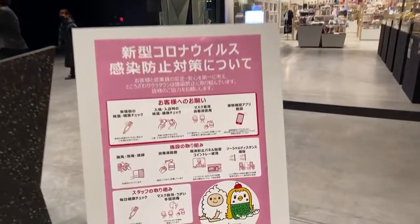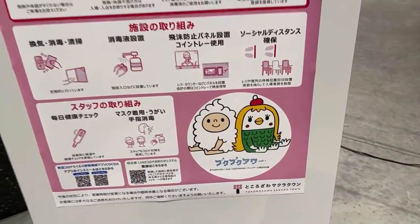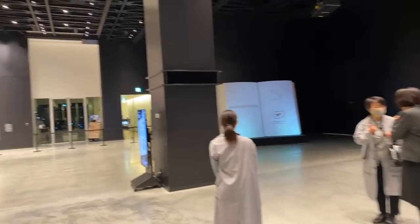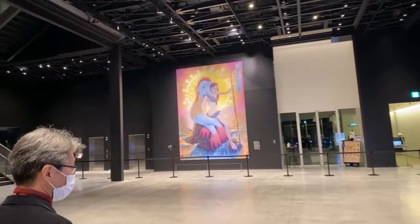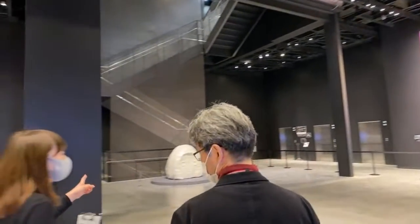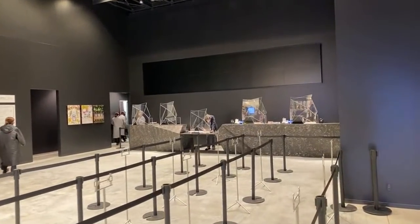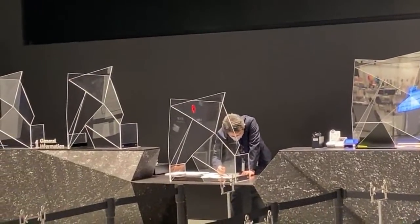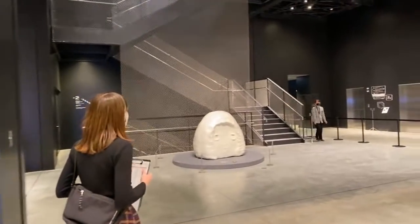You can see that's one of the historical characters for the coronavirus. Be safe, everybody. They take the temperature, but I already did that. I'm safe. Wow. Everything is closed here. This is where you get the tickets. Even the windows here are very creative. Everything about Sakura Town is about creativity. It's a different world in here.